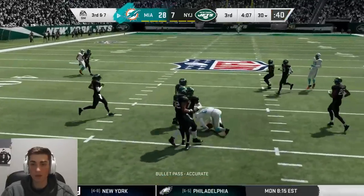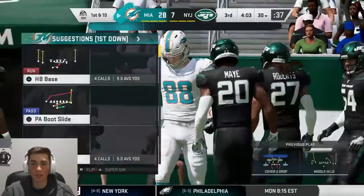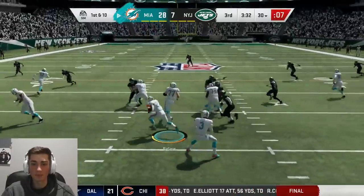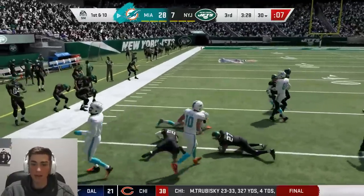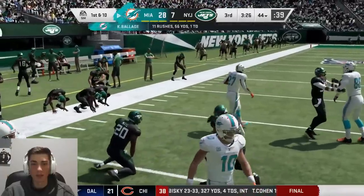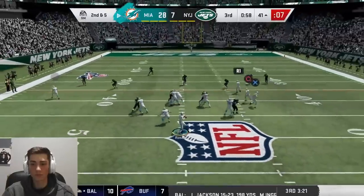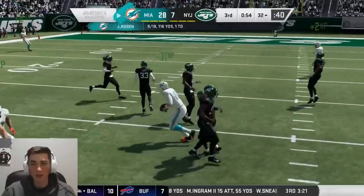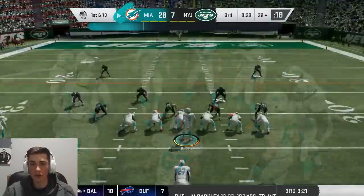Mike Gesicki just sat right down, found the open spot in the coverage. That's what happens when you play zone. You leave yourself open to stuff like that. Ballage, good blocks. Run blocking might have to get toned down a little bit. Kind of dominating a little bit too much. Inside, Gesicki could have made a catch on that one, but decided to just take the possession, take the first.